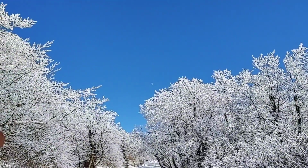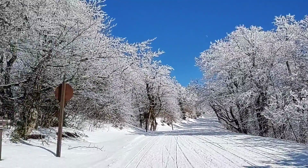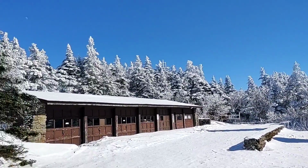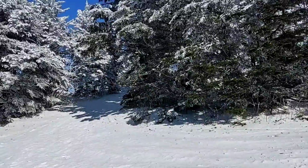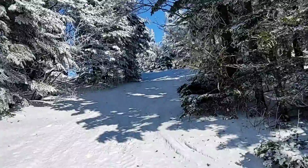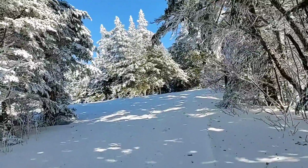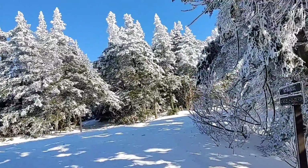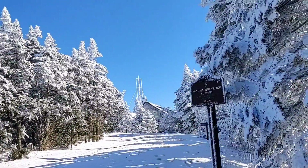Oh, there's a cool picture. I don't know if you can catch the moon, and we got a half moon up there. Anyway, this is where we're going to be heading in a second. Almost at the lodge. There's the lodge.